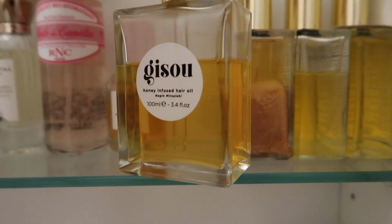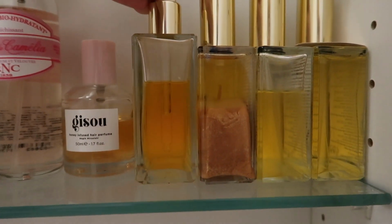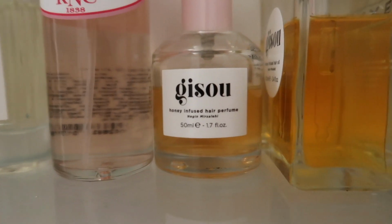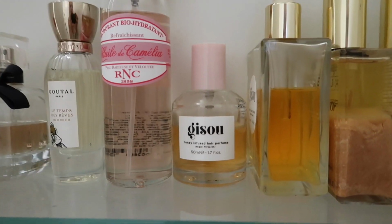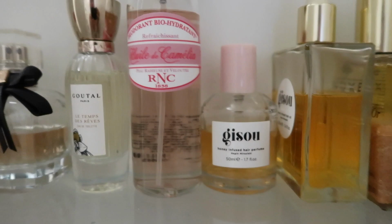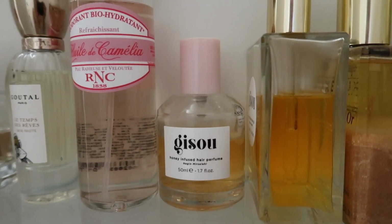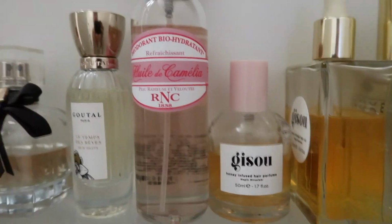This is the Gisou honey infused hair oil. I like that for my hair. If it's looking a little dry, I'll just use a tiny bit. It is a very light formula though. Also from Gisou, I have the honey infused hair perfume, which is fun. Maybe if it's second day hair, you just want your hair to smell nice, so it's a hair perfume. Also, sometimes it's good after styling your hair with a blow dryer and a straightener. You know how your hair can just kind of smell like it's burned? That's nice to use then too.